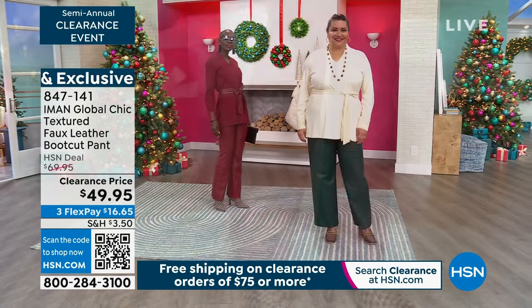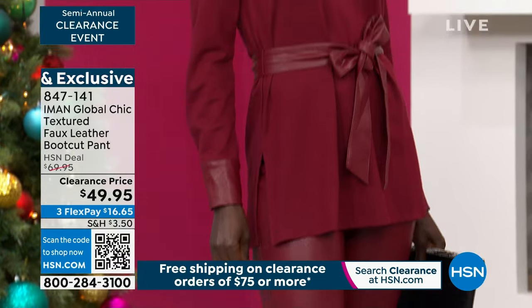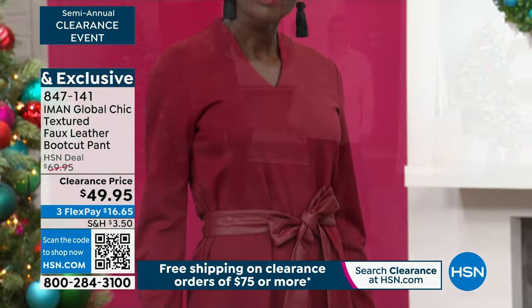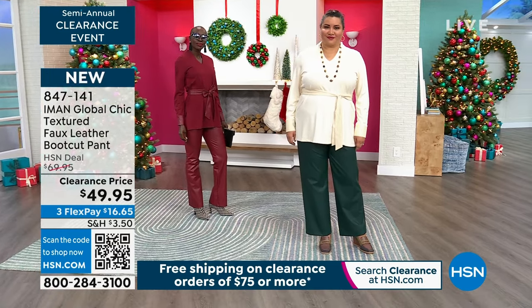I love the lining too, and let me point out sizing, and then I'll show you the lining. So in that dark rose on Diana, she's in the size, I want to say extra small. Yep, because extra small is her true size. Annette's in the size 1X.